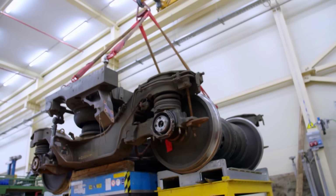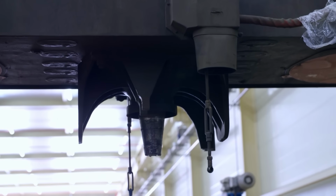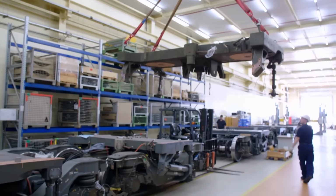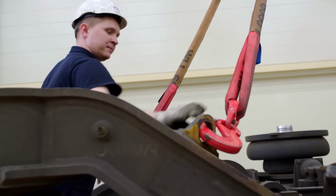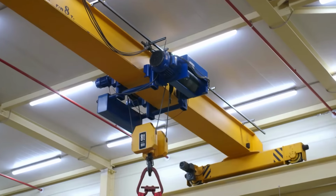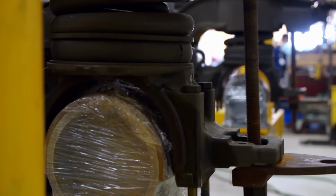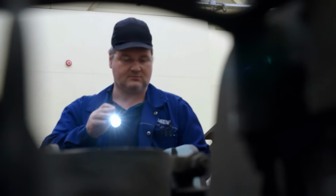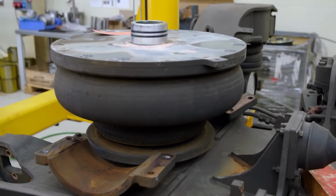For the major R3 revision, they take the bogey apart completely. They start with a crossbeam on which the car body sits. The main part of one bogey, the frame, weighs almost 10 tons alone. Mikhail and his workers check the steel for cracks. They replace parts such as springs, brakes, dampers, stabilizers, and all screws, whether damaged or not.